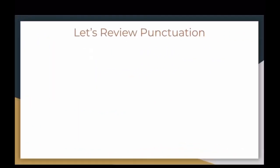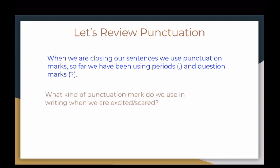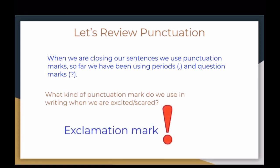Let's review some punctuation. When we're closing our sentences, we use punctuation marks. So far, we've been using periods and question marks. What kind of punctuation mark do we use in writing when we are excited or scared? That's right, an exclamation mark.